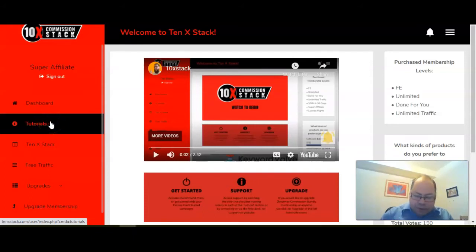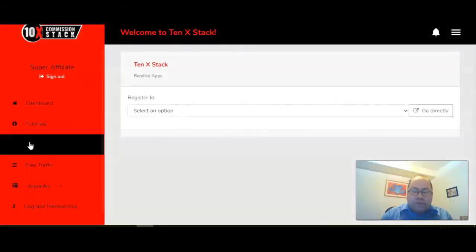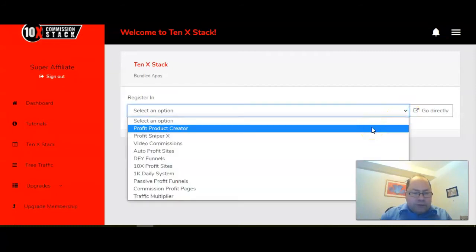And below here you see the 10x stack, the different products. And what you do then is simply choose what product in the drop down menu here, and then you register for it, and then you're good to go.